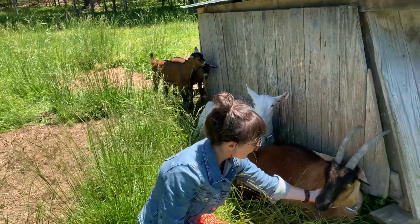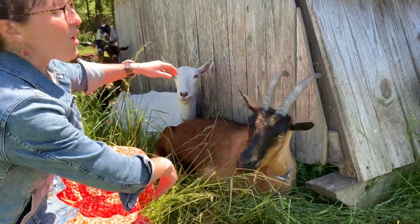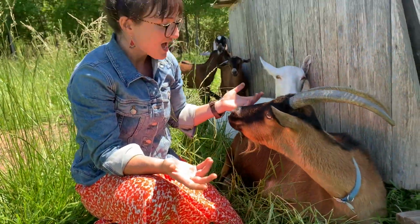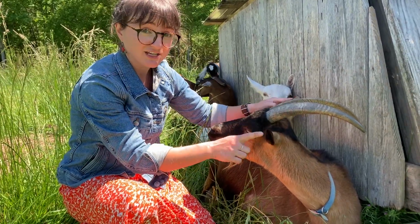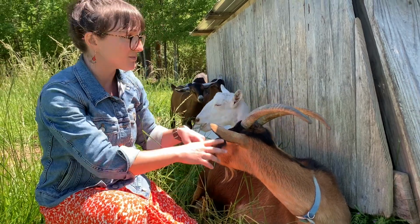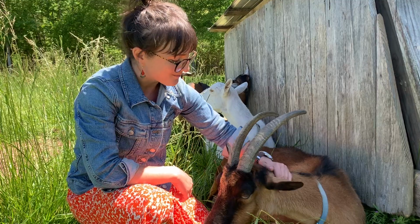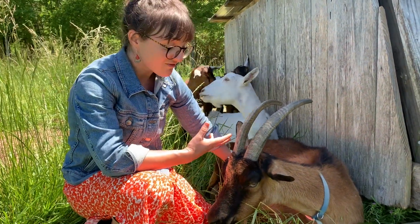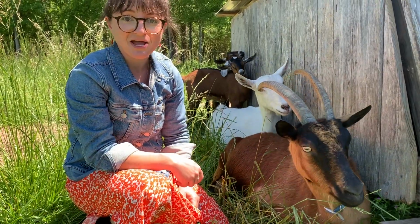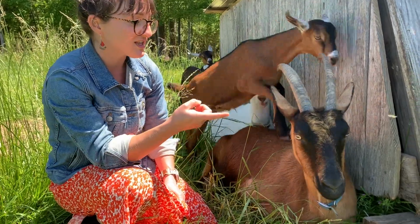So Lola right here, this is Lola. She's a sweetheart. Lola is an Oberhasli. That's a Swiss breed, so coming from Europe, from Switzerland. You can tell by her smaller ears. So Lola comes from a colder climate, so she has these smaller ears and they point straight up instead of those long, broad ears hanging down like the Nubians. Lola is a girl, and she does have horns. All goats, male or female, can have horns. That's just how it works. Lola is about 6 years old, so Vern is 11.